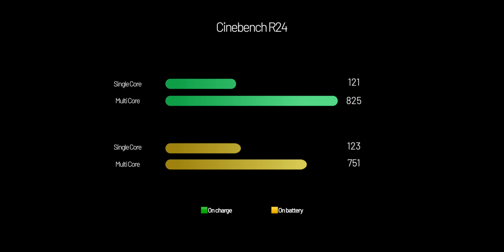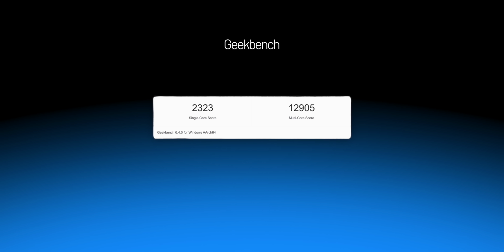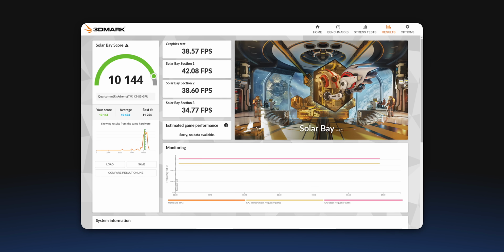And this is the difference between x86 and Snapdragon laptops. You get similar performance even when your device is not plugged in. Now, the Geekbench scores were pretty good. It's somewhat closer to the M3 Air and here's the 3DMark score.